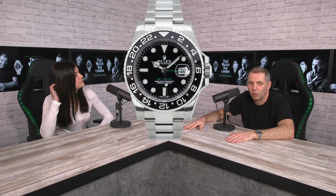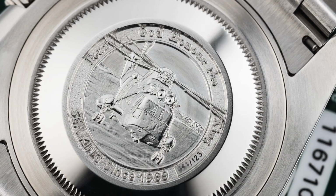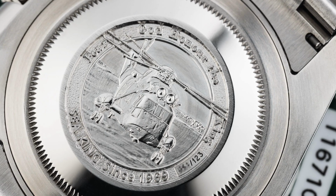There's nothing on the front that's different. You've just got the 116710 LN, exactly the same black dial with the green writing, the GMT. But when you turn it on its back, it's got some special engraving, and it's the Sea King helicopter. There were 123 pieces made. It had on the back, "Fear God, honour the King." I've no idea what this is, but the engraving was beautiful and a really sought after piece.